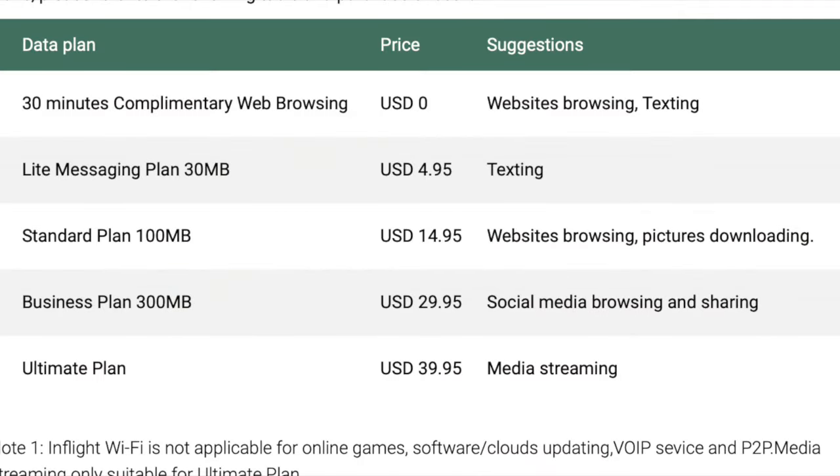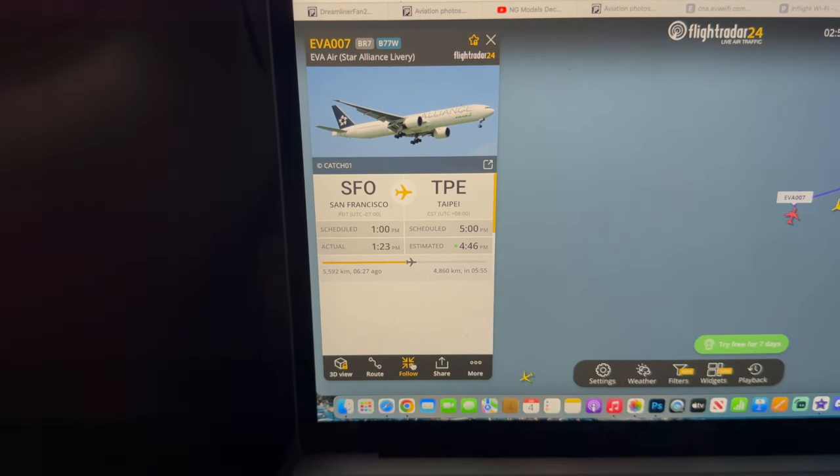As previously mentioned on the Wi-Fi data package, the price can range from $5 to $40. I was thinking in my head on what products I have never tried during my past flights, and one of them is the Wi-Fi streaming. Well, for the first time ever, I was able to purchase a Wi-Fi data package on board a flight.